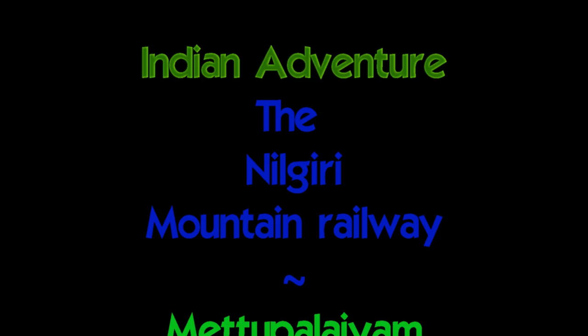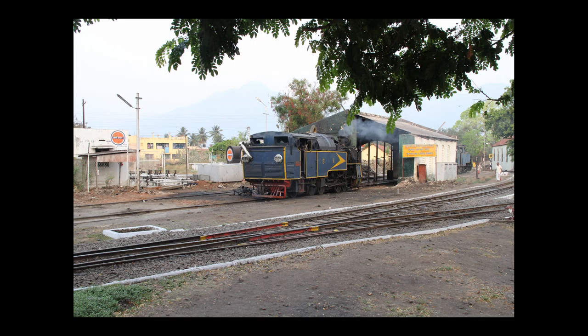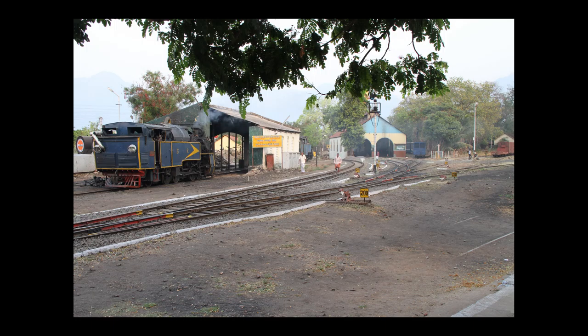Our journey takes us from the plains of southwest India at Mettupalaiyam to the cool heights of Ootokamund, known as Snooty Ooty, which is some 7,228 feet atop the Blue Hills, the Nilgiri Mountains in southwest India. They are the original home of the Toda people, but were adopted and developed by the British Raj to provide the cooling relief of a hill station.